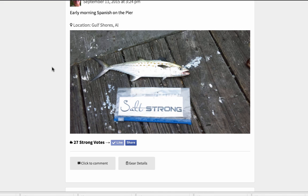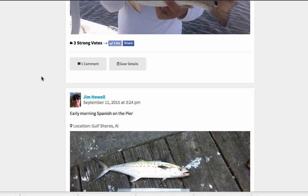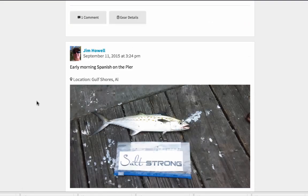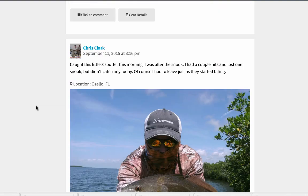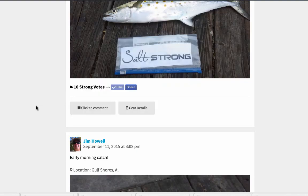Now, another quick tip is just the lighting. This has 27 votes. It's obviously not the biggest fish in the world, but it's a cool picture. It kind of pops when you're scrolling down. Pictures with big fish like this pop. Something like this pops. It's really bright, meaning it's really well lit. It's when the sun is on it. Anytime you can have pictures like that where you're not in the shadows, those are going to help you get more shares.